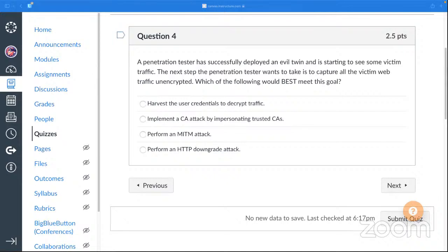All right, I got a vote for 4 and a vote for 3. The answer is number 4. So it is not this one because user credentials are passed after an HTTPS session has been set. That happens at the very beginning when a server and a client begin communicating with each other. After DNS, they establish that they can both do HTTPS, and the browser and server pick what encryption they're going to use and switch over to that and begin communicating after that.